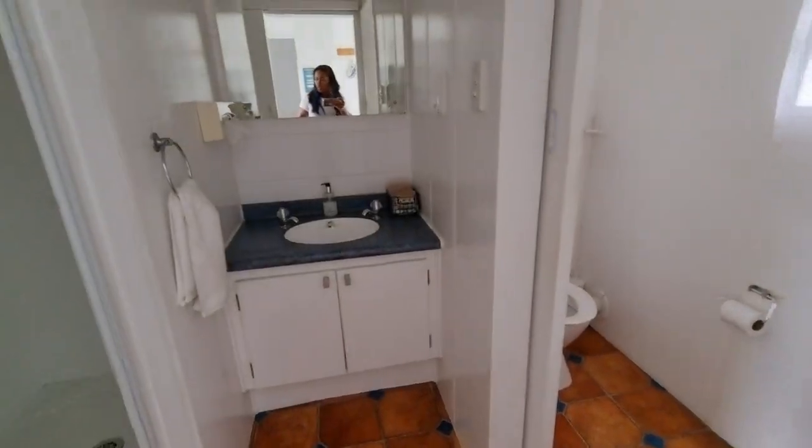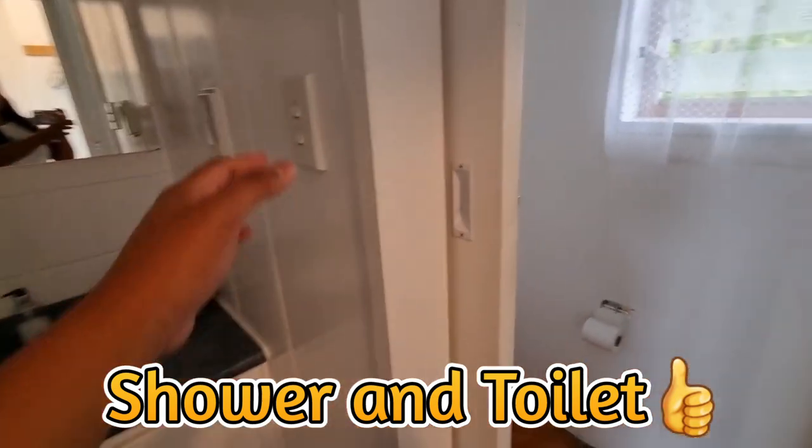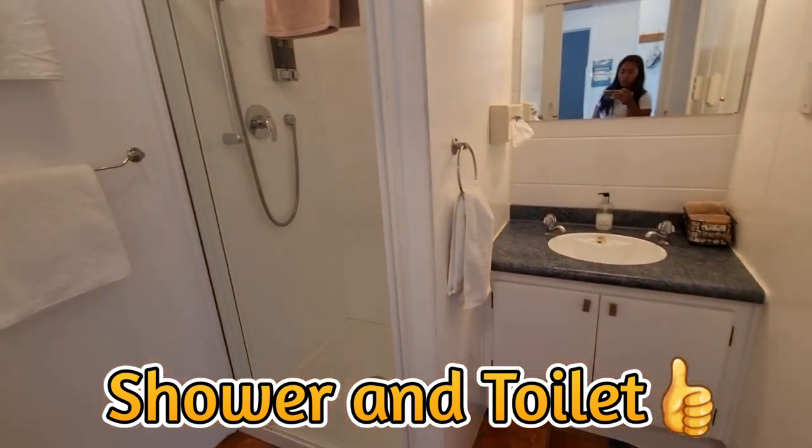Napakaluwag ng space. There's a shower and toilet para makaligo after mag-fishing or something.